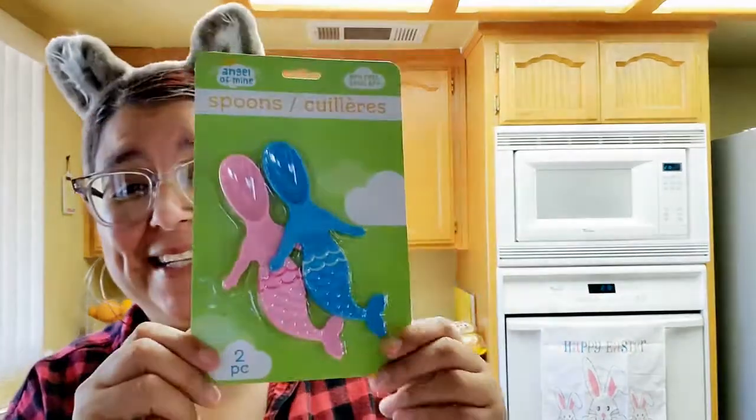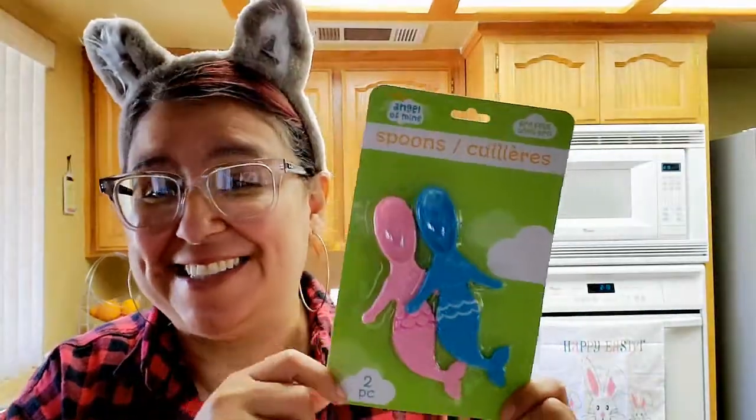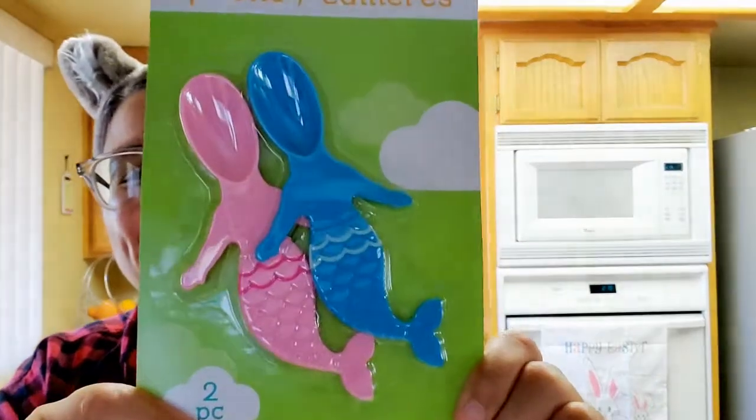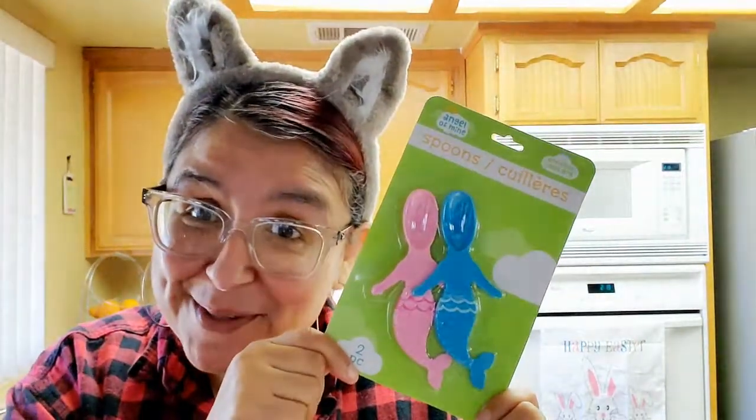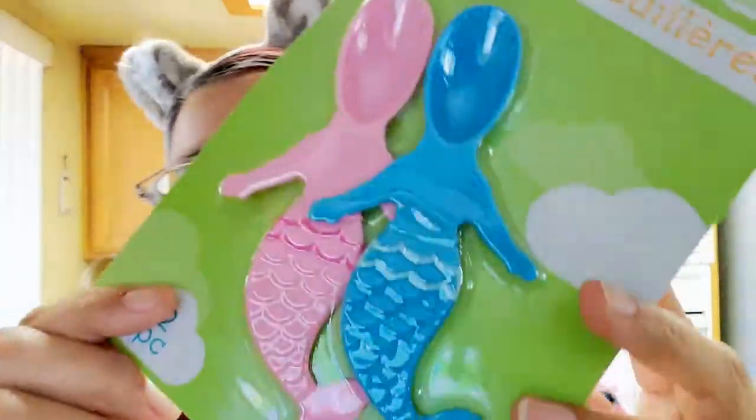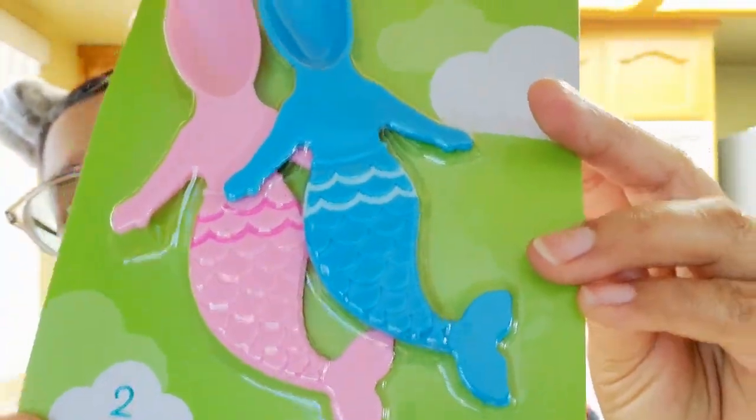Super adorable. The next thing that I got for my Trinity, or I should say our Trinity, was these Angel of Mine spoons. Look at how cute that is, guys. They had airplane ones. You know, when you're going to feed your littles. Look at how cute. Little mermaid spoons. I thought this was adorable. So cute. Let me show you closely. You get two of them, the blue one and the pink one.